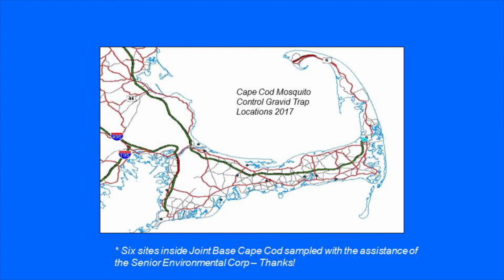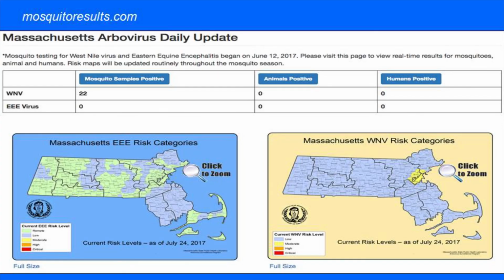We also have this big empty space in here, which is not actually a big empty space. That's Joint Base Cape Cod. And we have the Senior Environmental Corps assisting us. Their volunteers put out traps on Joint Base Cape Cod. So we're collecting from there as well, from these traps, and sending in mosquitoes for testing. So all that work, and now we get some results.